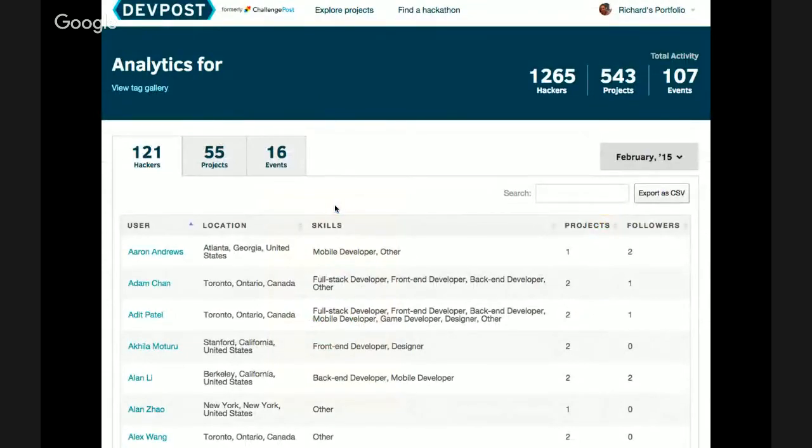And then, we mentioned this earlier, but let's review this again, which is use the reports from the dashboard. You will be able to see analytics for who are the hackers that use your API. Now, as you can see here, this is broken down by month. You can see a total activity everywhere.